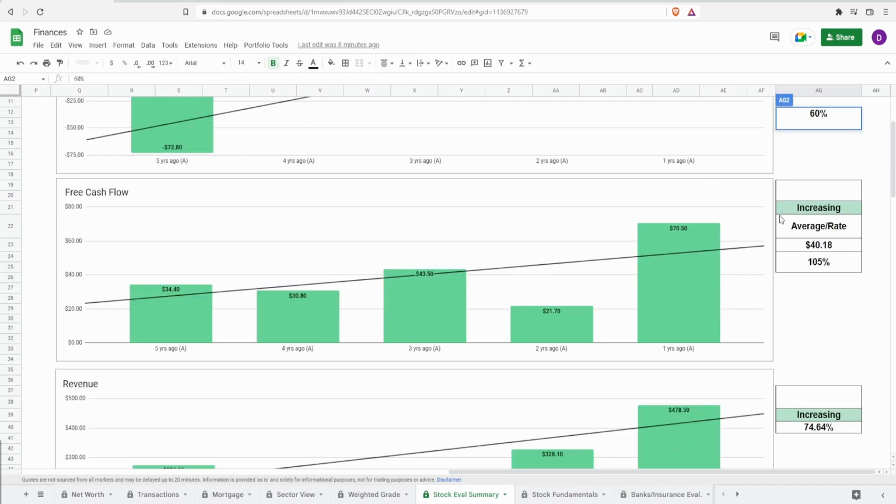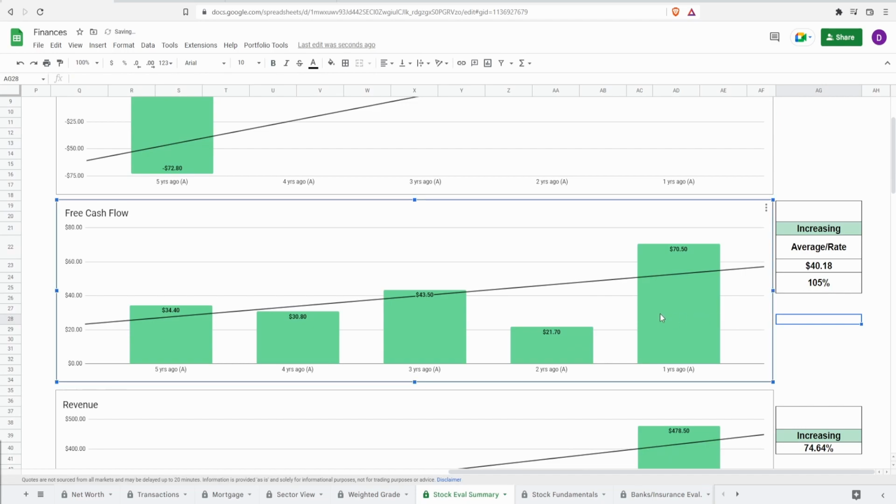Now coming down to the free cash flow, guys, the most important profit metric that we have, because cash flow is cash from operations, less your capital expenditures. It is the metric that pretty much a company uses to operate as a whole. Companies use cash flow to pay out a dividend, to buy back shares, to pay down their debts, to make acquisitions, and to overall grow the company.